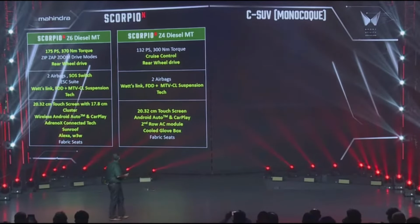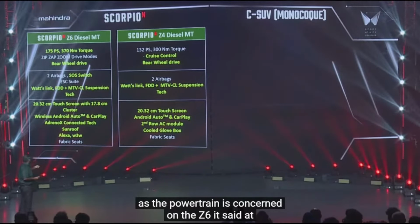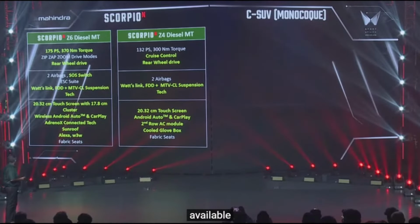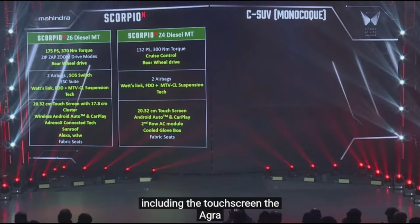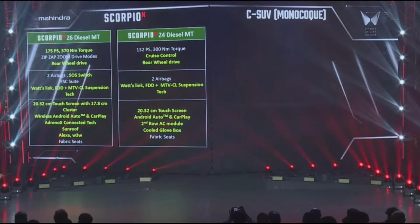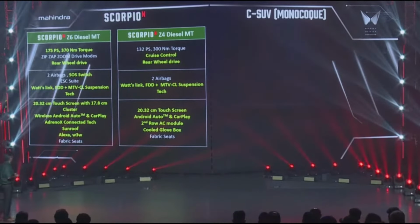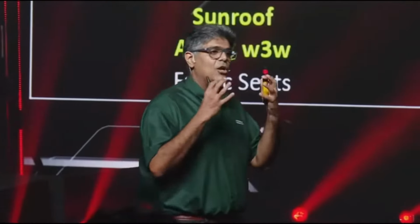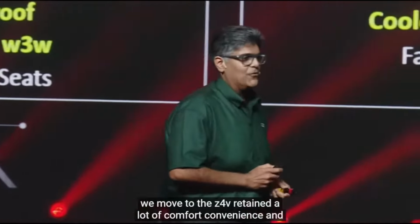As far as the powertrain is concerned, on the Z6 it's at 175 PS, on the Z4 it's 132. It has a host of other features available, including the touchscreen, the Adrenox, all of it available up to the Z6 variant. The Z4 variant comes with the 20.32 centimeter touchscreen, Android Auto, CarPlay, second row AC. So as we move to the Z4, we've retained a lot of comfort, convenience, and technology features for our customers, even for the Z4 variant.